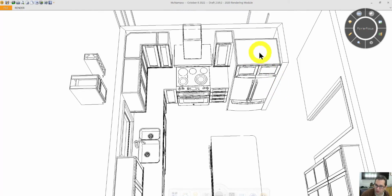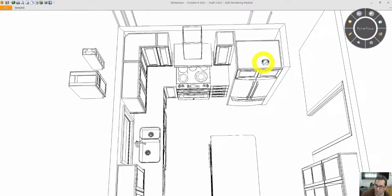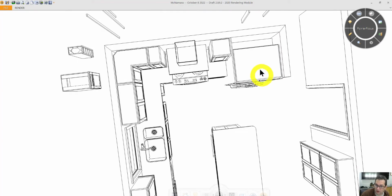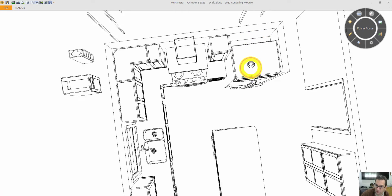You can see that I bumped the cabinet out. It's going to be a 24-inch deep cabinet. So there's an area in the back that's going to be just dead space.